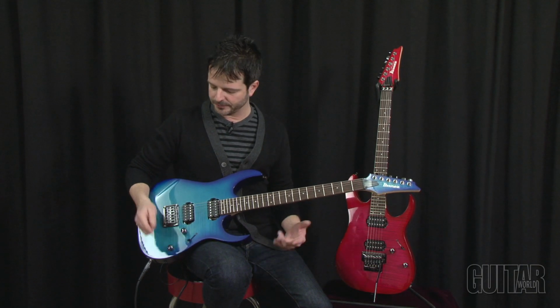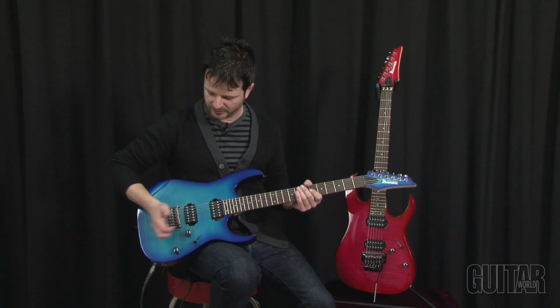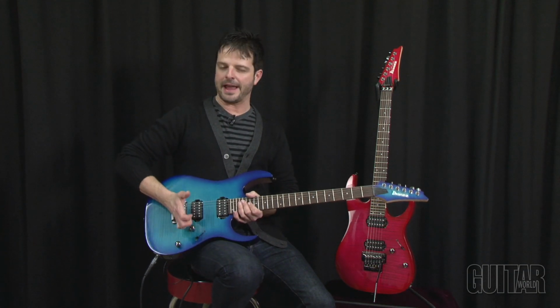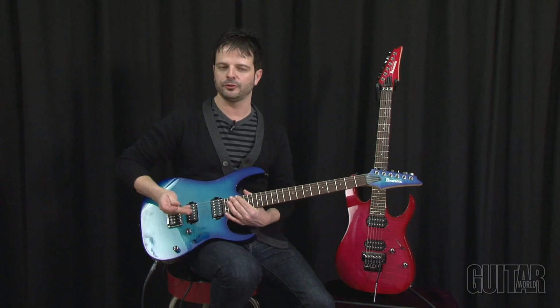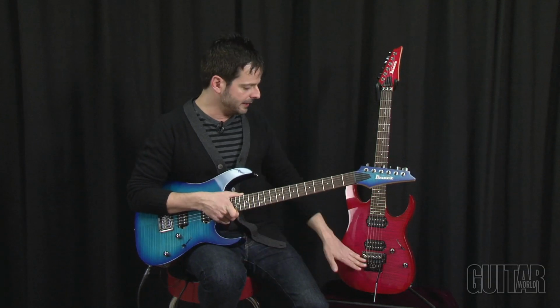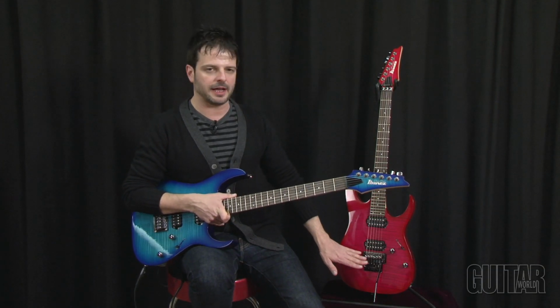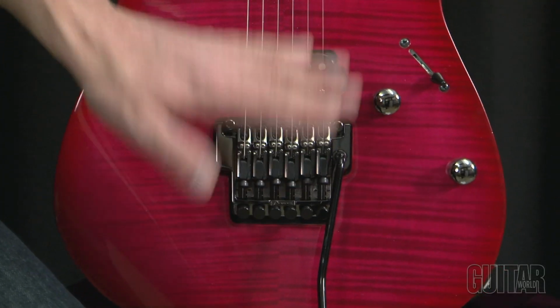There's also a volume, a tone, and this model features the tight end bridge. And it has a low profile for maximum comfort, so you don't feel anything. You just rest your palm on this and it's smooth playing all around. Over here, we have just the Edge Pro, Ibanez's proprietary locking system of a tremolo, and it's a fantastic tremolo.